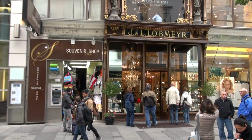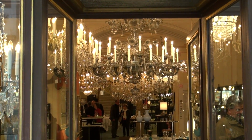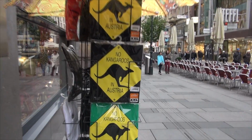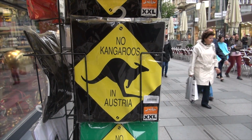I like it. If you'd like to pick up a fancy chandelier, stop by J&L Lobmeyer. I'm sure it'll pack well in your carry-on. A store on the street was selling some t-shirts to remind you that in fact there are no kangaroos in Austria. I guess people confuse Austria with Australia.